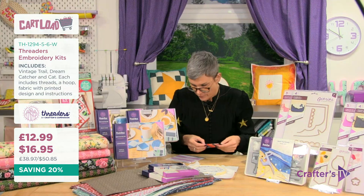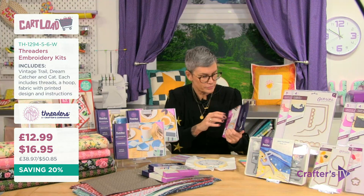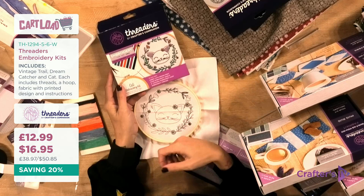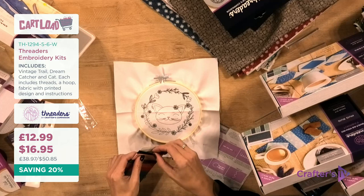You can follow along with the picture. If you have a look at the picture, you can see where we've stitched a satin stitch in the ears, but you can do what you like. The beauty of anything like this is that you can just crack on and decide what you want to do and how you want to do it. But I do like a bit of embroidery, so I'm going to do a little bit now.